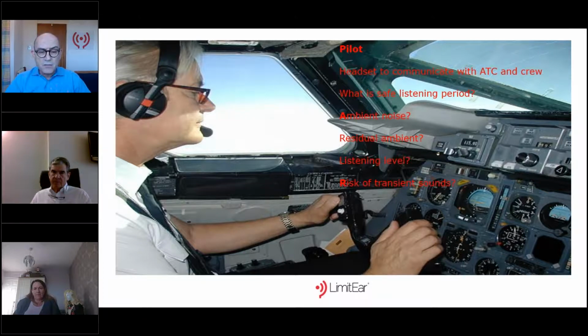The risk of transients: we're told by pilots that air traffic control output is not normalized. So when you are in transit, you get handed from one air traffic control sector to another, and when you do so, you quite often find that they're at different levels. Sometimes they're lower levels, others they're much, much higher, and you have to adjust your volume settings. So it may not be a transient, it just might be a very loud radio transmission from the air traffic control. How long do they listen?